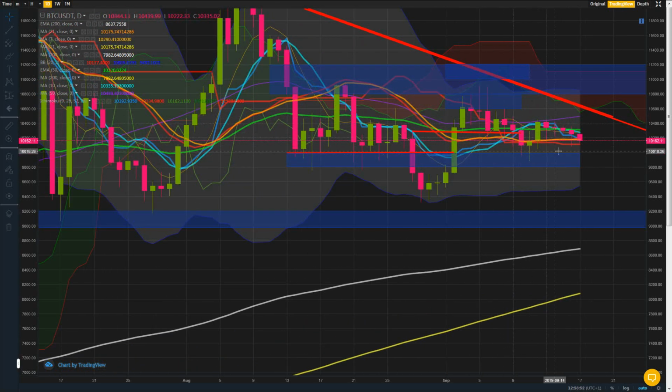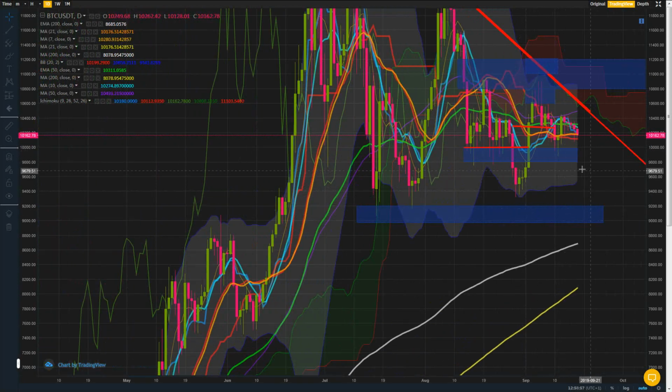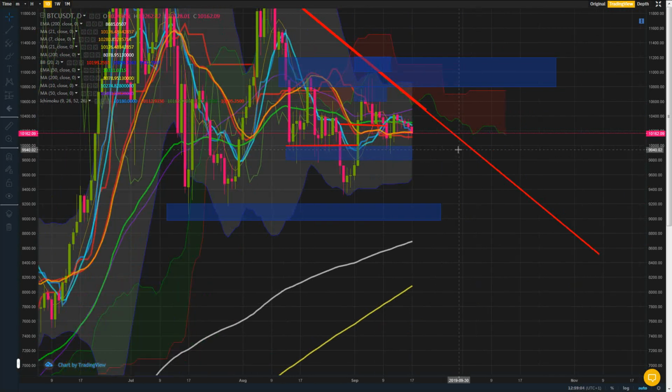And if this signal takes place, I would be pretty confident in saying that the whole bearish situation that people are talking about, the 7,000s areas of Bitcoin, are more than likely to be played out.